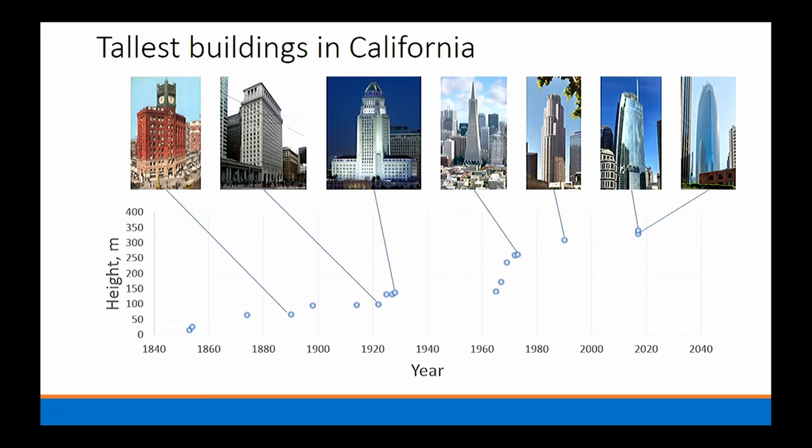The next building shown across is the Standard Oil building, still in operation today in San Francisco. LA City Hall is the third building. Has anyone ever seen that building before? I first saw this building growing up in the Midwest watching television. It's the building that Superman could leap over in a single bound, so a very famous building for that purpose and others. Then the Transamerica Tower, an iconic building in San Francisco. When first constructed, it was not so favorably seen by many San Franciscans. It was kind of an oddball-looking building, but they came to love it over the years.